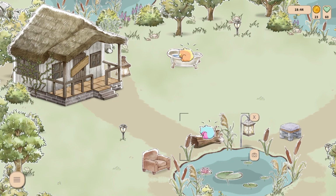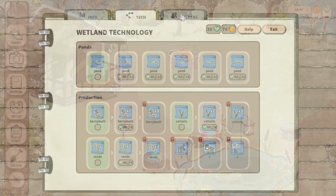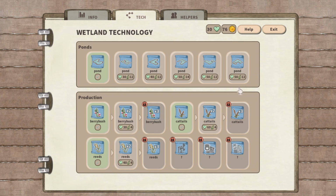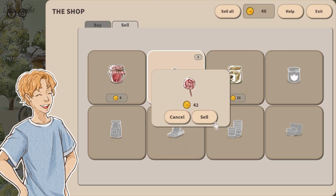So Kamaeru is a frog collecting game where you take pictures of the frogs to add them to your Frogedex. And in order to make the best frog refuge possible, you're going to restore the wetlands. The more the wetlands are restored, the rarer frogs appear, and you can use the resources from the wetlands to fund the refuge.